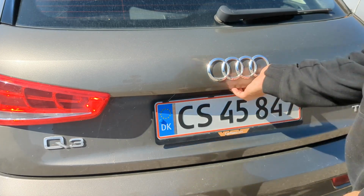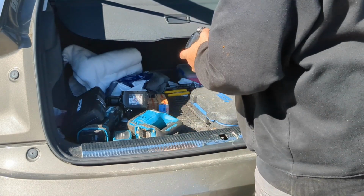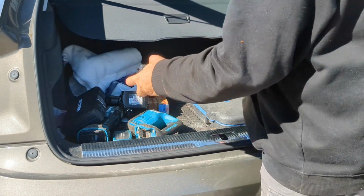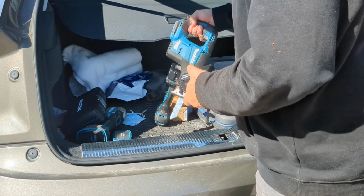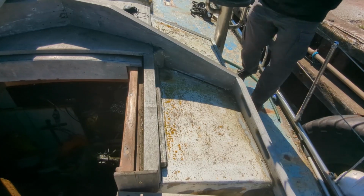Enjoying the weather and the scenery unfortunately won't help me get Ophelia ready, and neither will just using my bare hands. So I picked up my tools from the car. I made sure that I had batteries in the electrical tools I intended to use and then went back to the boat.